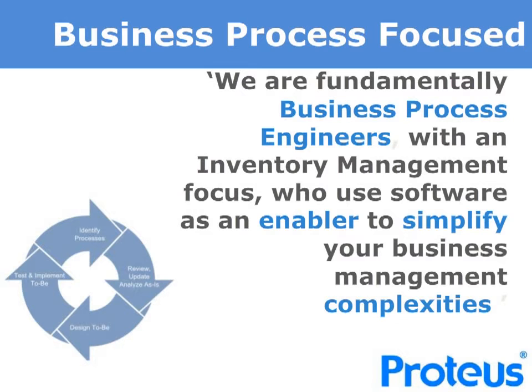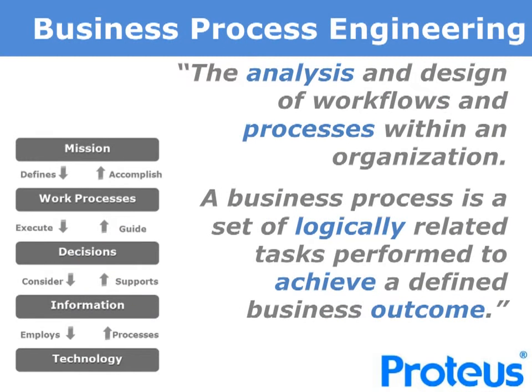We consider ourselves to be business process engineers and use software as a means of simplifying business complexities and providing a critical tool for our clients to manage their businesses. Our approach is to analyse the workflow and processes within the operation and ensure the tasks are broken down and performed to achieve an outcome and take into account variables that might arise.